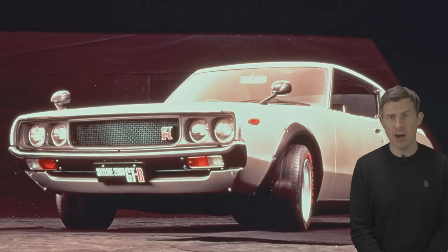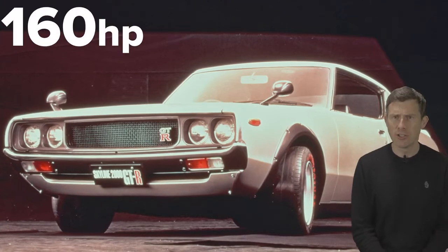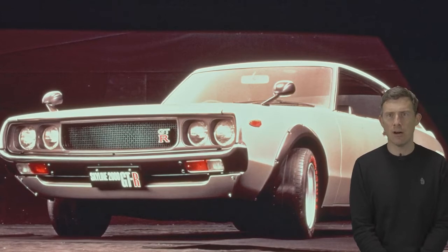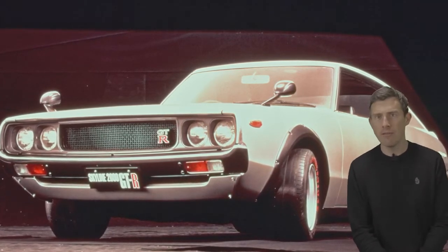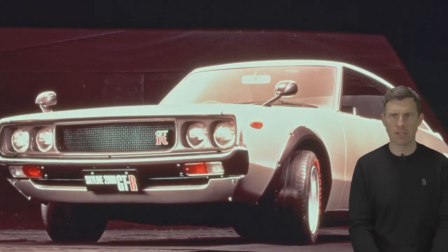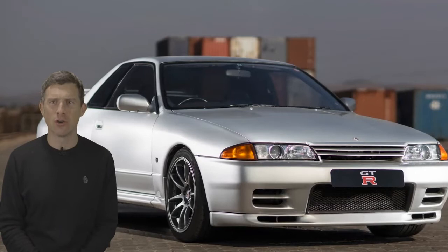The second generation GT-R appeared in 1973, and once again it used a 2-litre straight-six race-tuned engine with 160 horsepower, though it was in the latest Skyline coupe body. Now that car is very rare, reason being that they only made 200 of them because the fuel crisis sort of put paid to high performance saloons. When I say saloons, it's coupe, but you know what I mean. Nissan clearly got their fingers burned by the fuel crisis. Once bitten, twice shy. As a result, they didn't release another GT-R until 1989, when the legendary R32 was born.